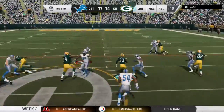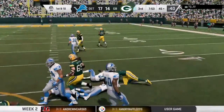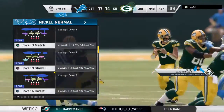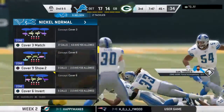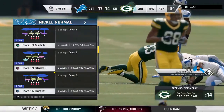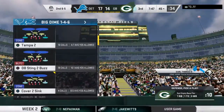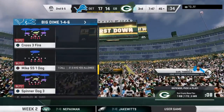From the shotgun, a give to Jones. And he's going to get it across the midfield stripe into Lion territory. Give him 5 on the carry there, and it'll be second down. I call that play a success. A nice inside run sets up a very manageable second down, a very solid gain on that play.